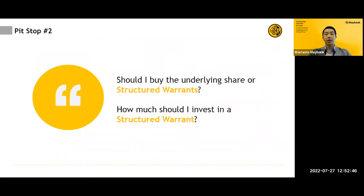As for the second one, how much should I put in investing in a structured warrant? For this, it is very subjective because there will always be suitable trading strategies for different conditions depending on your risk appetite. If investors have a higher risk appetite, they may risk more capital in investing in a warrant. Do note that structured warrants are cash settled and cannot be converted into shares. Risk only what you are comfortable with and what you can afford to lose. There is no clear-cut answer or amount, as each investor has a different risk appetite.